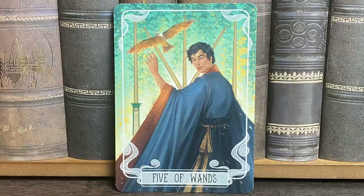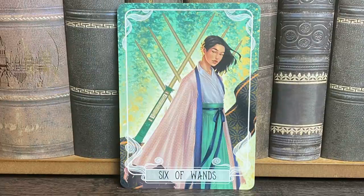And next, it looks like we have our monthly tarot cards, the Five of Wands and the Six of Wands. As always, these are absolutely gorgeous, and I have no idea what these are based off of. Hold on. Oh, these are inspired by Spin the Dawn by Elizabeth Lim. I have actually read that book. I know, shocker, I haven't read anything apparently, but that was actually a really good book.